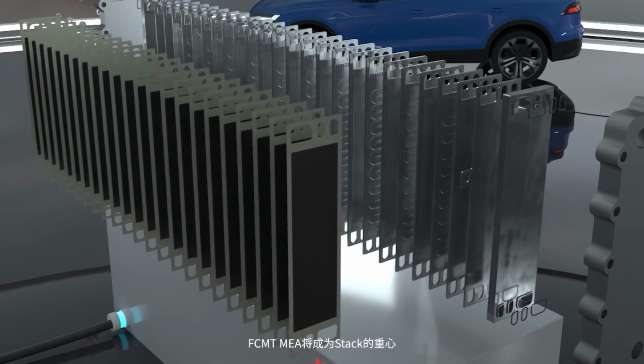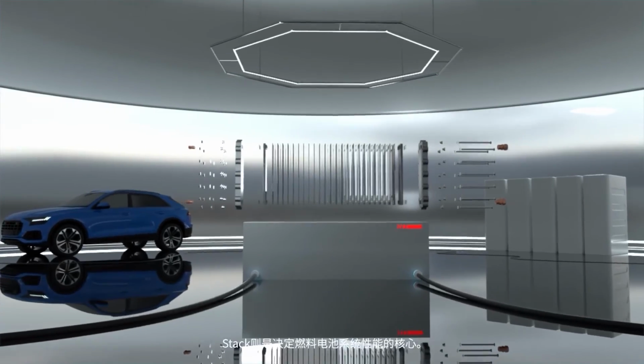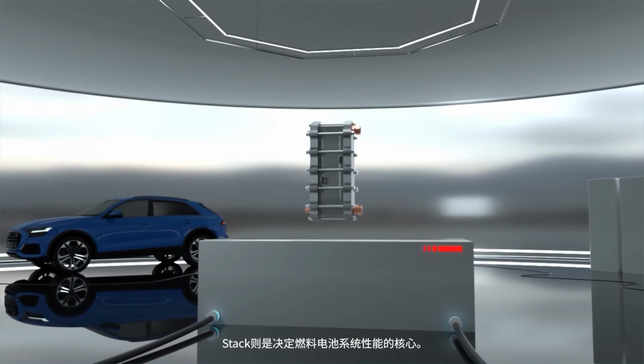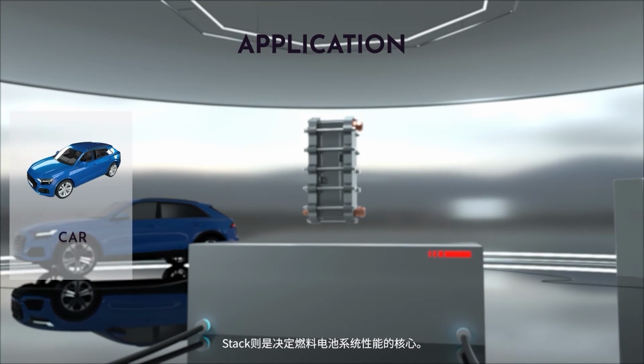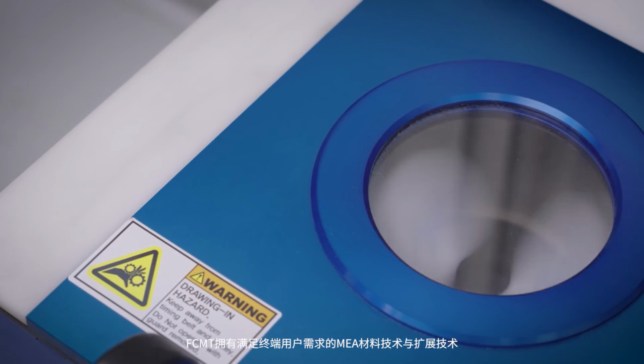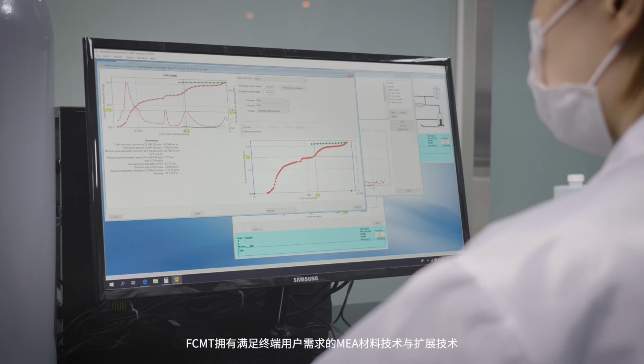FCMT MEA becomes the center of the stack. And the stack becomes the key to determining the performance of a fuel cell system. FCMT has the technology of MEA material and scale-up required by end users.